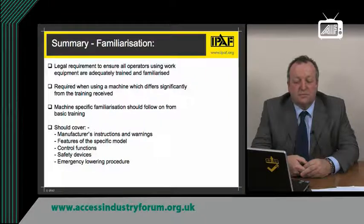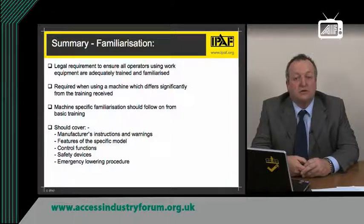So to summarise, familiarisation is a legal requirement. There is a legal requirement to ensure all operators using work equipment are adequately trained and familiarised. And familiarisation is required when the machine differs significantly from the one you were trained on. Machine-specific familiarisation is not training, but follows on from basic training, and it should cover the manufacturer's instructions and warnings, the features of the specific model, the control functions, safety devices, and the emergency lowering procedure.